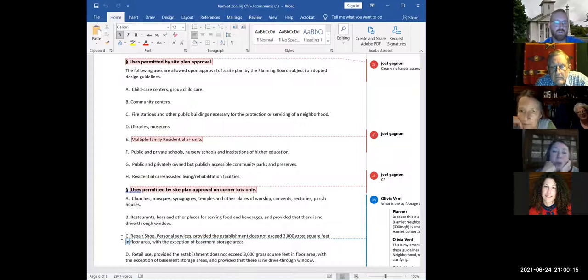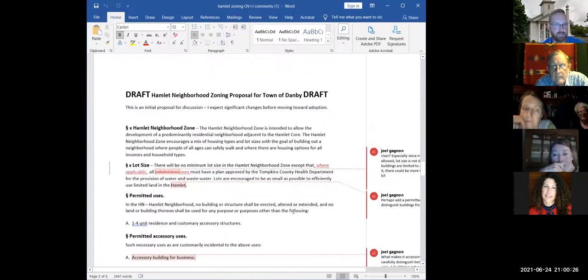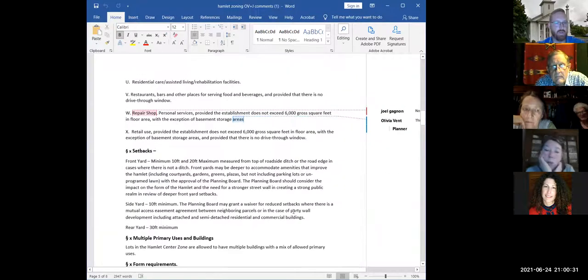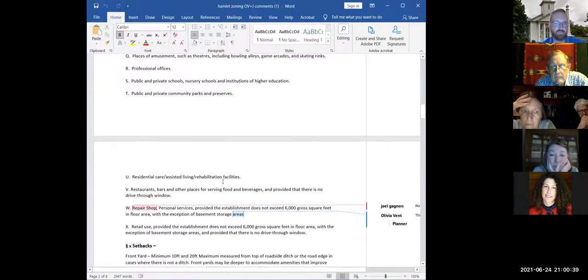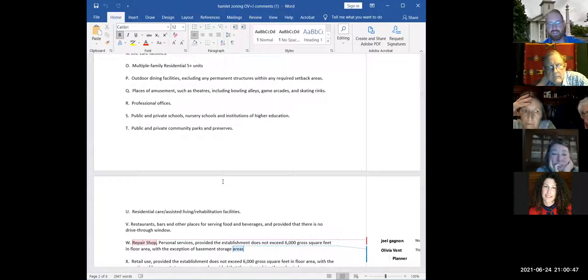Mm-hmm. What about gyms and things like that? So that is not something that's envisioned in this zone. But I believe it is listed in the other zone. Let me scroll up and make sure. Because a small local gym might be actually something quite popular. Oh yeah, so that would fit under personal services. Okay, or professional office. I think more personal services. Personal services, which is what a salon would go under. It's what massage would go under. It's what a yoga studio would go under.